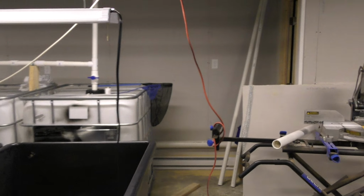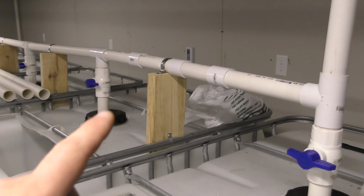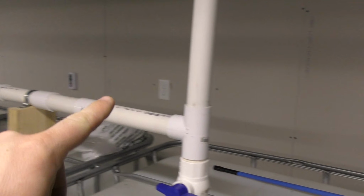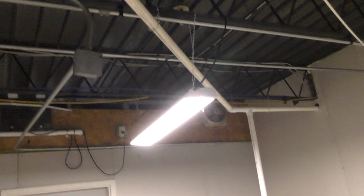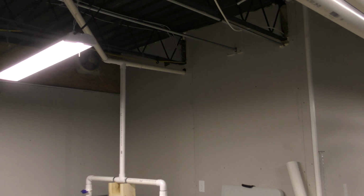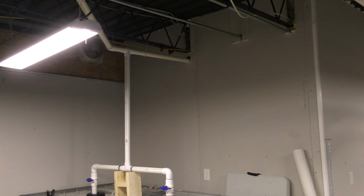This is another thing Mark worked on that was really, really awesome. Yeah, he had some issues. That's why there's 3 couplings. But he got all that done. This is our RO line. Comes up, goes over, hits right there. And then that goes straight out to our RO room where we're gonna put more storage, which I can show you guys that real quick.